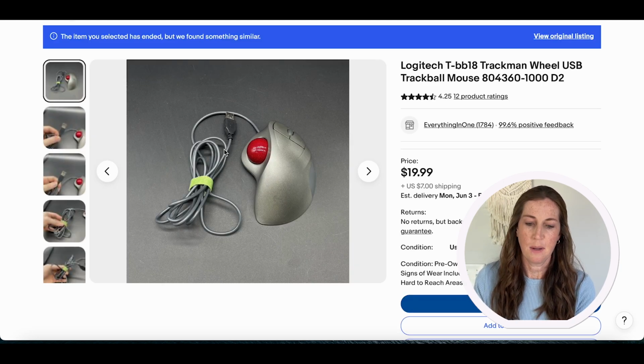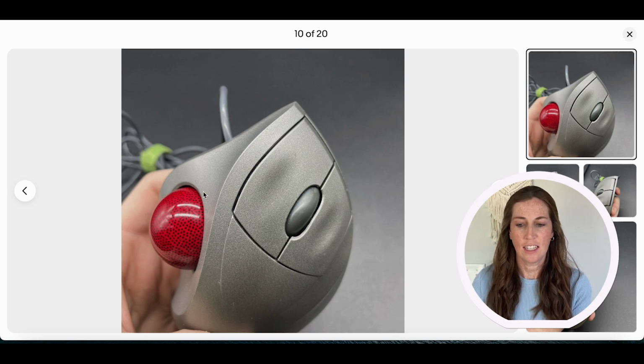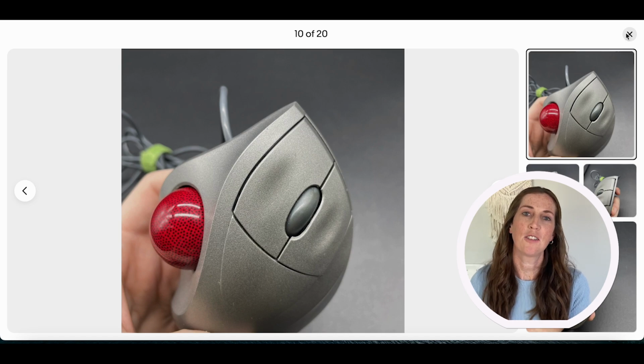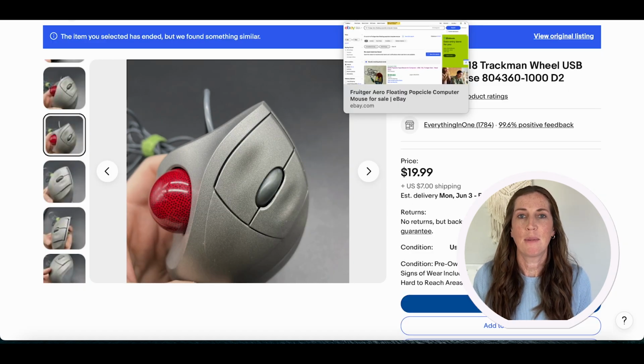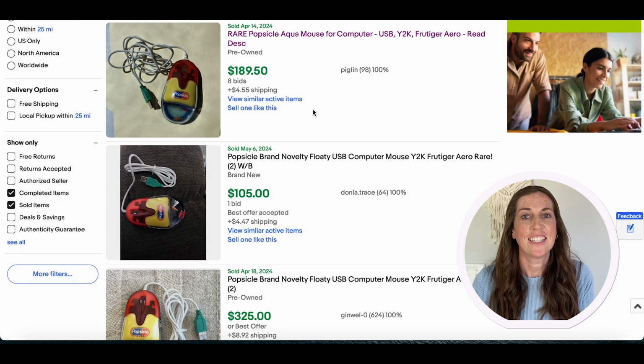We actually bought this mouse and it didn't work. So we just took out this ball and sold it as is, and it sold really quickly and for decent money. So just a good reminder to always consider parting out items, even if your item is broken. A lot of times you can part out the different pieces and still make good money that way. And I love that because it doesn't end up in the landfill. You're still able to get it out to people that need it. So it's a win-win.